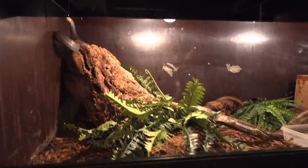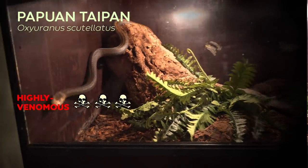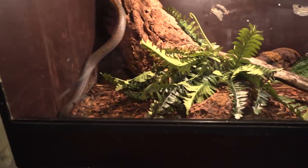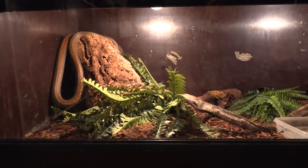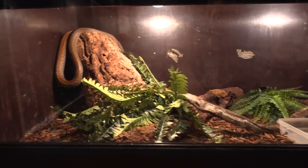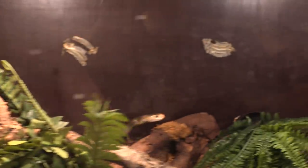You can see they're pretty fast. Okay. Now I put the hide box closed. If we let it calm down for 5 minutes or 10 minutes, I think we'll be able to let it out and take it to the living room.